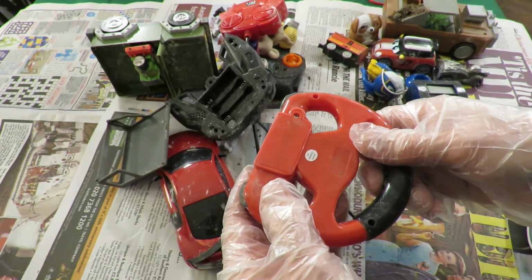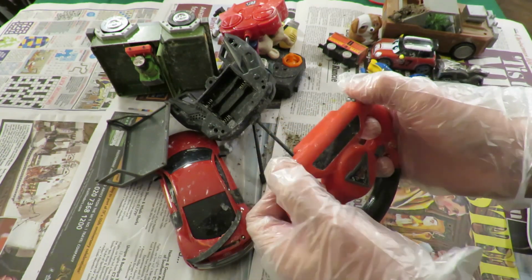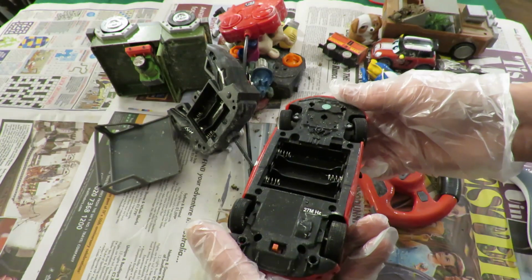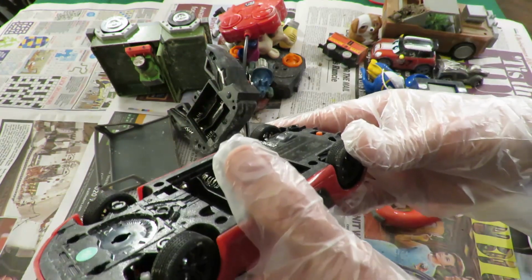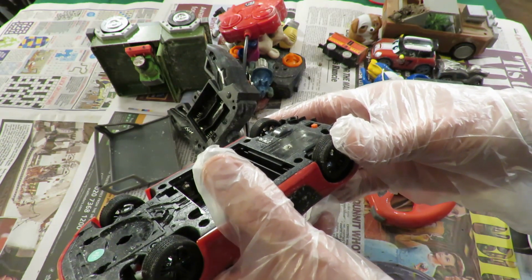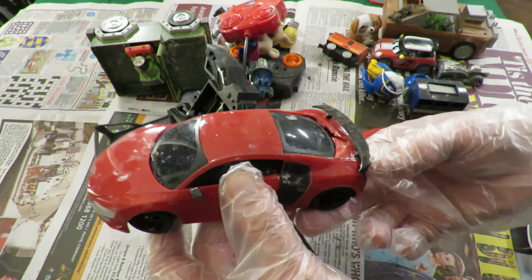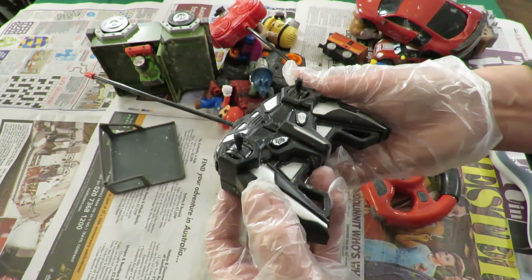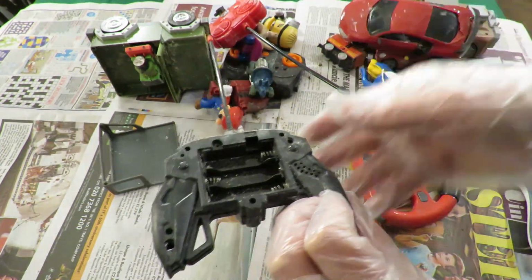Now that looks like 2.4 gigahertz. And that's one of those ones that when you turn the steering, it moves. I bet that's not. No, that's 27 megahertz. Audi R8 GT, Jin Fen Wan Toys Limited. A bit of a state. That one did say 27 megahertz, didn't it?